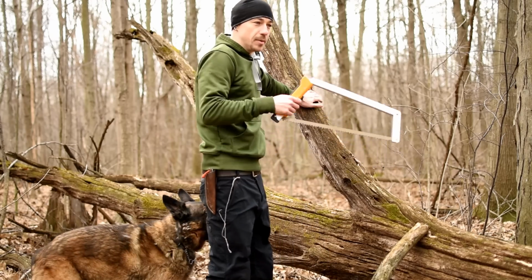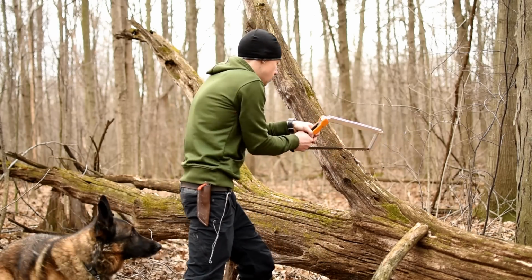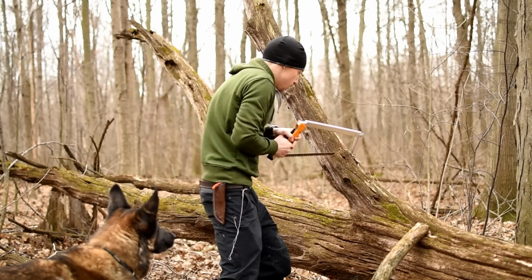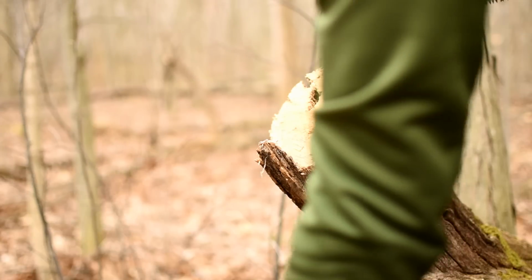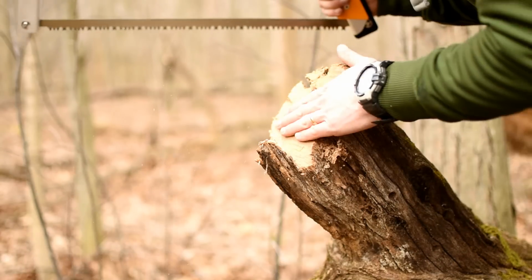This big old dead seasoned red oak fell over here. We can go get some limbs off of it, and that wood will burn forever. It's a big old tree, man. Yeah, that's some dry wood, man. Nice.